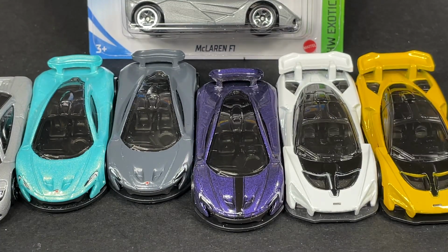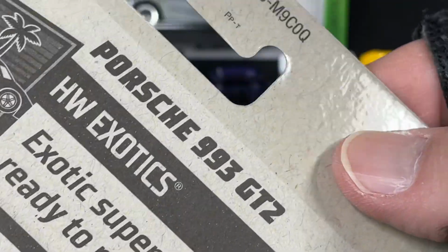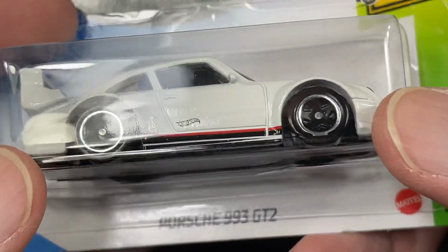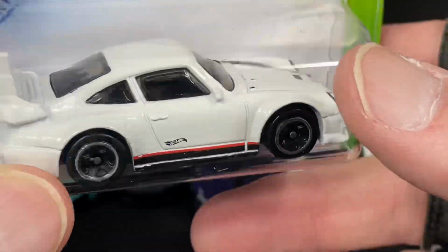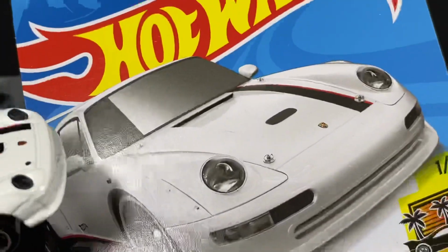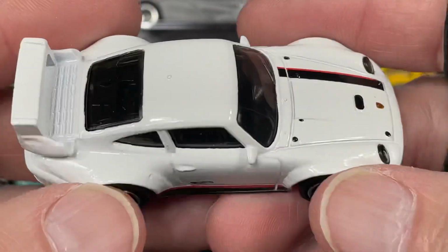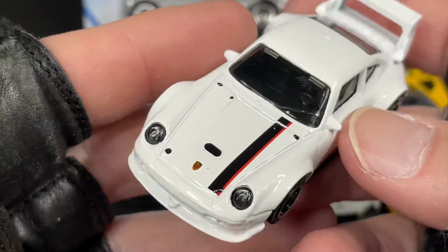So I have 8, 9, and 10, and then I have this one, number 1 of 10. And this one is Q case. And I'm not sure if this was a carryover. It could be that it's a carryover. For some reason, I'm thinking it was. The Porsche 993 GT2. It may have been carried over from P case. But here it is. Found it today, November 3rd, 2021. Q case.